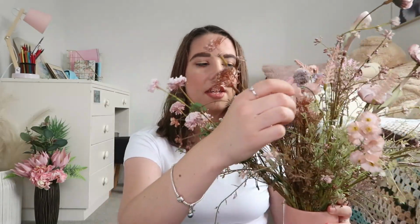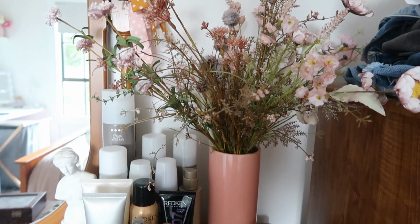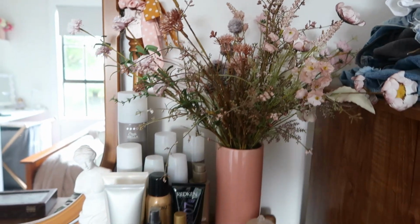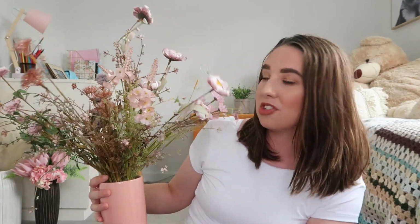But it's just very, very pretty. From afar you can't tell that it's fake. It just looks really realistic. It has these little cute bunches, and it has little purple ones in the middle. And I just think it's really, really pretty. This one is called the Artificial Meadow Flowers in Tall Vase, and this one was $27. So this is probably the most expensive plant I have ever bought from Kmart, but I feel like it's worth the price because it's really heavy and it just looks really pretty, and it looks so nice on the dresser.